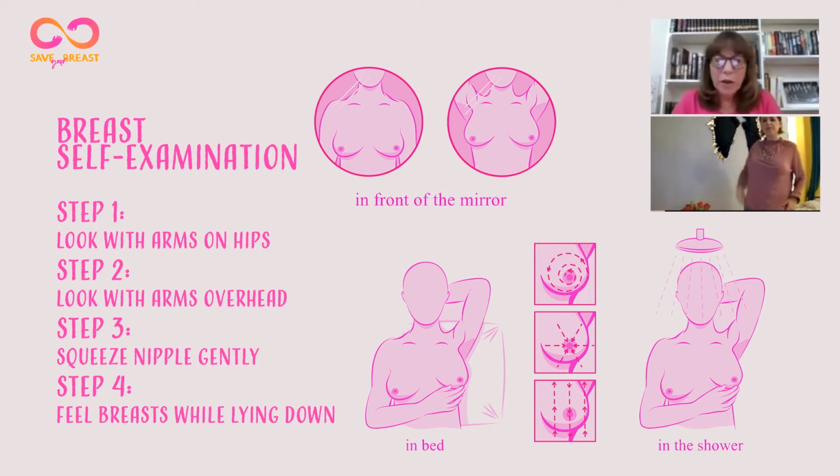Step 3, you're going to squeeze each nipple gently and check for any signs of fluid coming out of one or both nipples. The fluid can be watery or milky, yellow, or bloody. If any of these fluids come out of your nipple, you need to have it checked. Of course, if you're nursing, milk is going to come out, so that's obvious. But you shouldn't have milk coming out if you're not nursing.